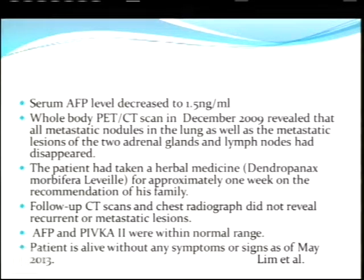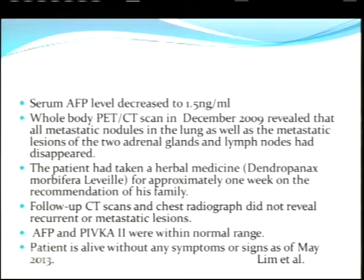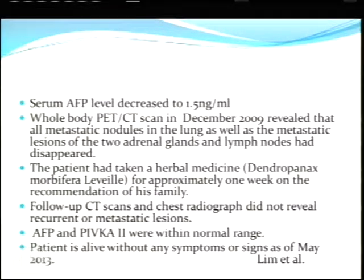The serum alpha-fetoprotein had decreased to 1.5. Whole body PET scan in December of 2009 revealed that all metastatic nodules in the lung, as well as the lesions of the adrenal glands and lymph nodes, had disappeared. However, the patient took herbal medicine, dendropanax, mobiferralivir, for approximately a week, apparently recommended by his family.